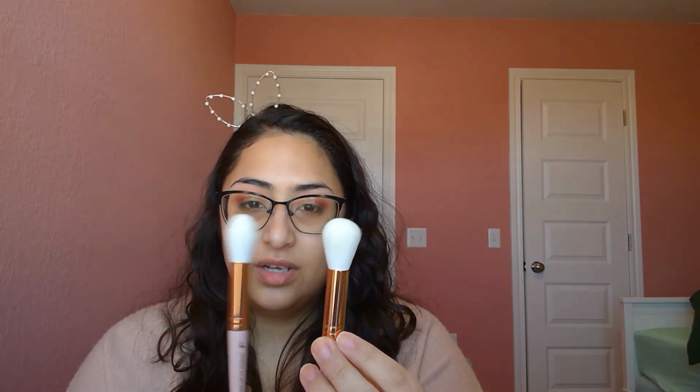Let's see, what else we got here? We've got the L13, which is supposed to be the contour brush. There is a powder brush, which is this one. They look very similar. I do think this one could be used for blush as well, but I really want to use this one for the contour bronze thing, because I feel like this would be perfect. I'm out of breath. I don't know why I'm out of breath. And this one's supposed to be for powder. So you can see right here, it's a little bit more domed, I guess would be the word for it, a little more circled.